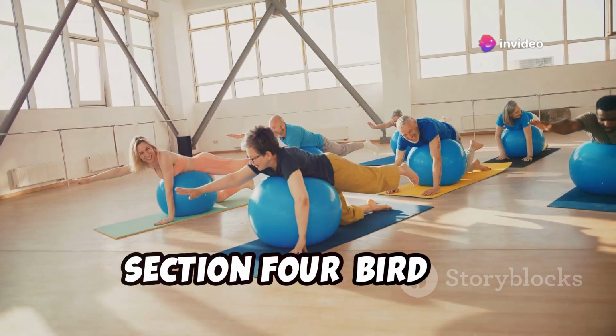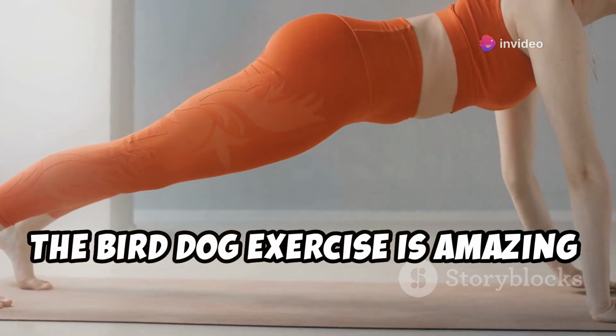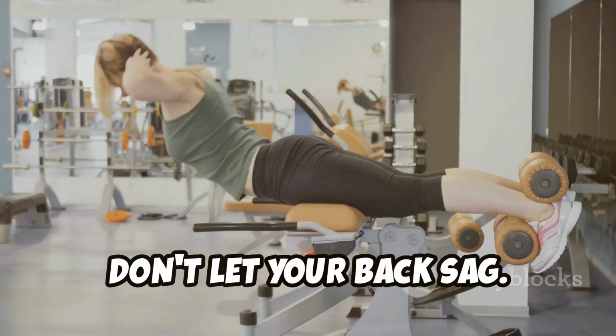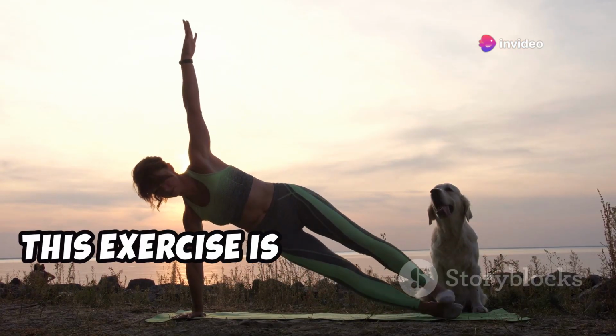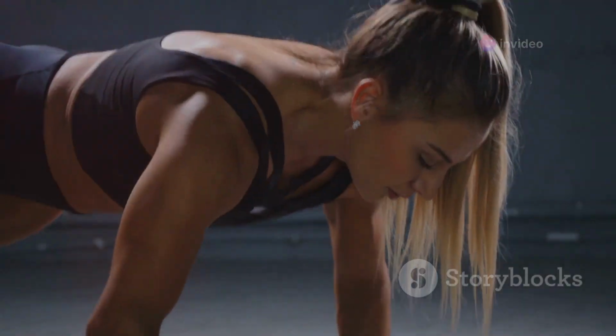Section 4. Bird Dog. Finding your balance for core strength. The bird dog exercise is amazing for your core, but it's easy to do it wrong. Don't let your back sag. Keep your core tight and your back flat. Extend your arm and opposite leg, keeping them straight. This exercise is all about balance and control. You'll feel your core working hard.